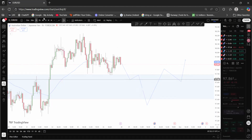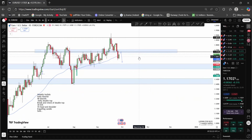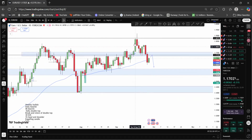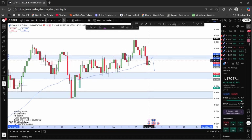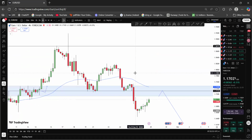Then I have Euro USD. Euro USD is kind of bearish on the weekly time frame, and you can see we're having this nice double top. You can also use this as your head and shoulders if you want, because you can clearly see we're having a left shoulder, head, right shoulder at this point here. Whichever makes sense to you, but you can clearly see that this can be used as a nice head and shoulders, and we're having a retest at this point right now. You can see the market is currently trying to retest back to the zone.